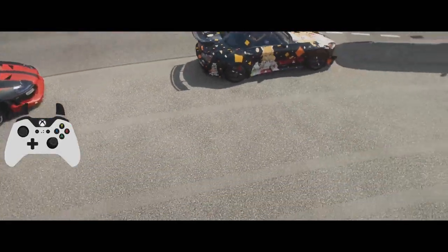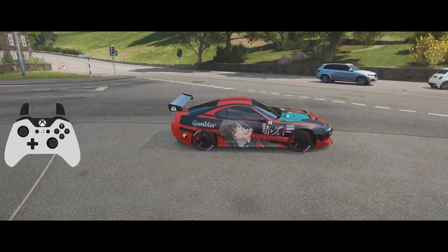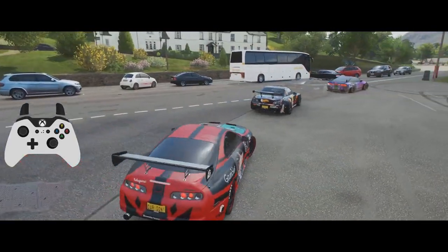I would like to point out on the side of it, it says cheating allowed. Yeah, that's what I was pointing out. Why does it say that? Don't worry about it.